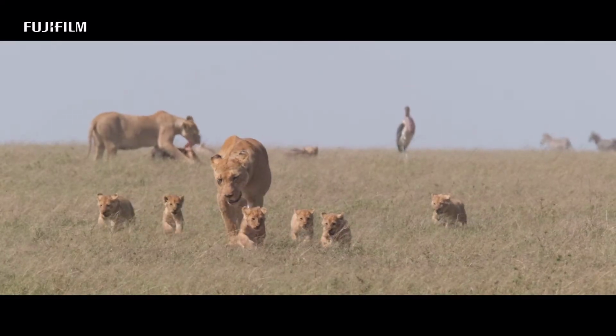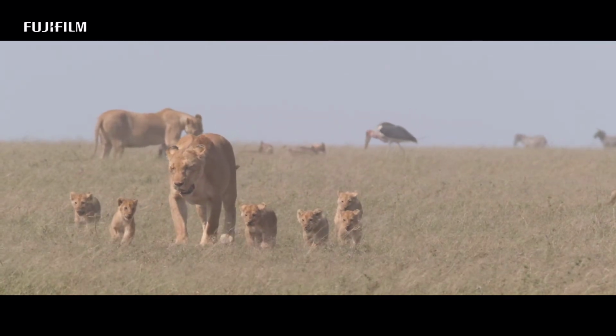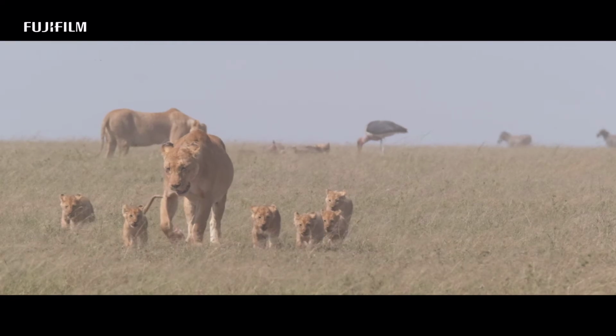The Topi Plains Pride has got quite a number of small cubs. They are very playful and active, always moving around with the mum.